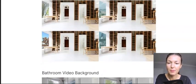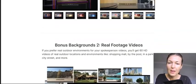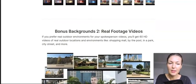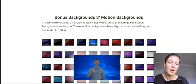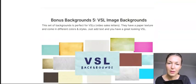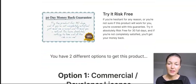Okay, so you have a lot of examples of what you're getting here, and this is precisely what you're buying here. Plus, you get some additional bonus backgrounds, like virtual studios and real footage videos. So these are the bonuses that you get on top of just the front end, and other motion backgrounds, so sort of like abstract animations. I like those ones a lot. I think they look quite funky and super cool. And then image backgrounds also. And another one is VSL image backgrounds. So these are the bonuses. Plus you get a 30 days money back guarantee.